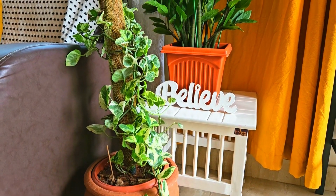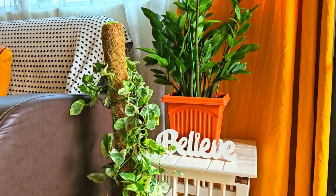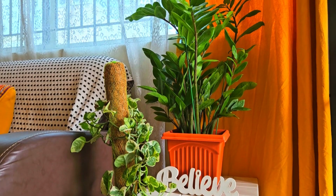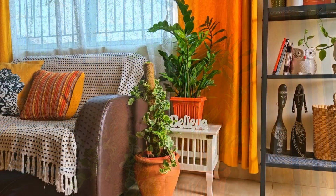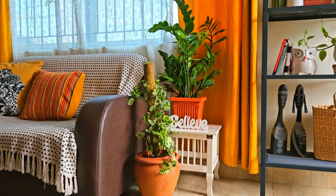I also have a mix of indoor plants including ZZ, pothos, philodendrons and many more, which I have placed in different corners of the living room to add greenery without taking up too much space.